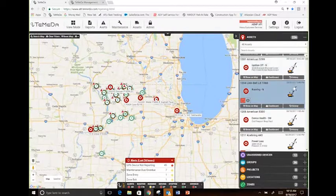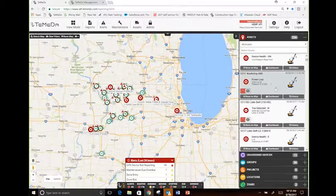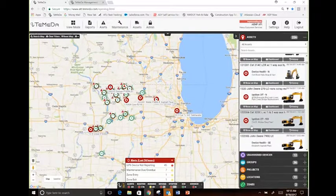So with TeMeDa, they're able to pull in all these different asset types. As I scroll through here, we've got different kinds of earth movers. We've got some excavators. You see this guy, we have a Cat here, and pulling all that into this single site lets them better manage that fleet and better utilize the equipment that they have on site.